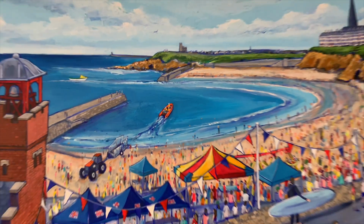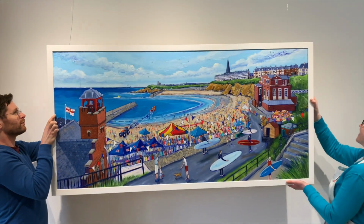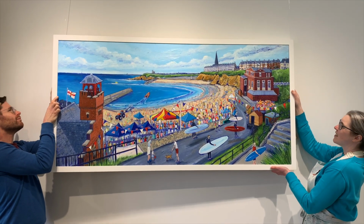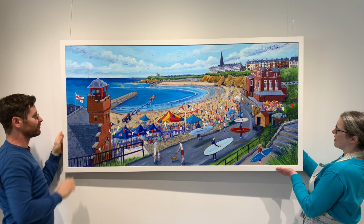Adding the frame as the final touch, giving the lively painting a simple, clean, white edge to bring it all together. It's a really proud moment for me as I stand back and look at the painting on the gallery wall in all its finished glory.